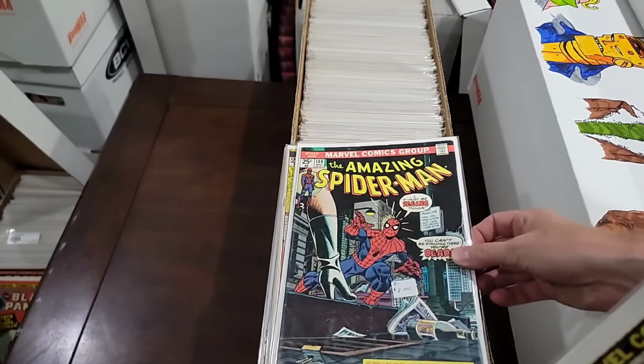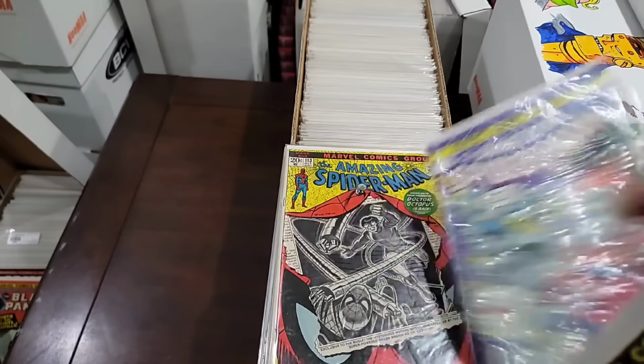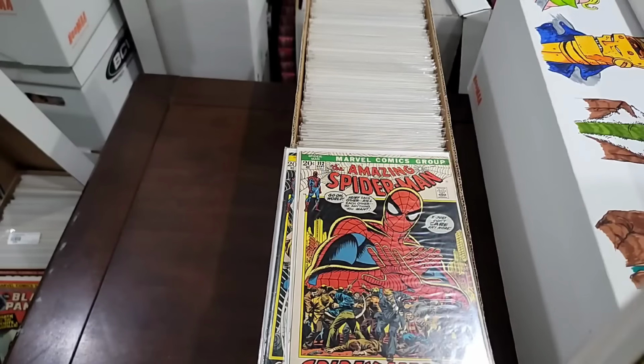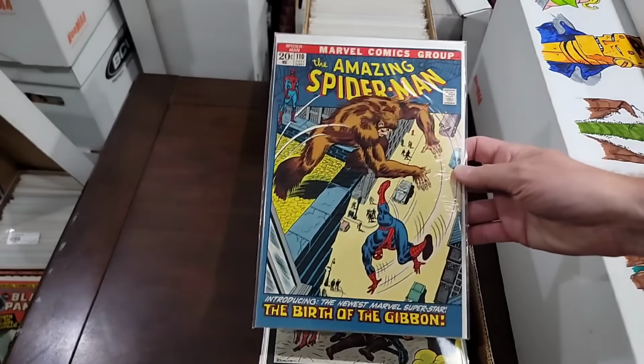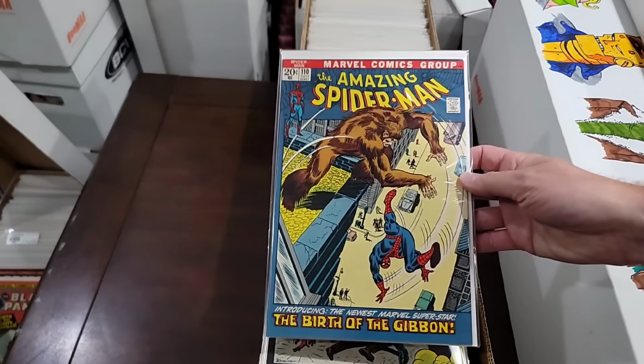Gwen Stacy. Oh, no. Here's the Gwen Stacy clone. The other one was the first Spider-Man clone. Bronze Spidey. I'm excited about that. All right. First Gibbon. Ooh. We're going down. Maybe we'll find a Morbius. Let's see. 106, 105, 104, 103. That's the second Morbius. 102, 101. First Morbius. We're going to put that one aside. And we'll put the anniversary issue aside, too. That is highly sought after.